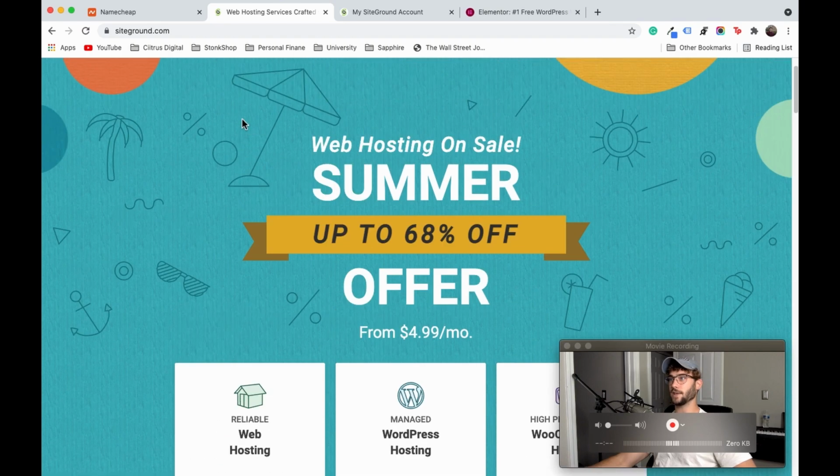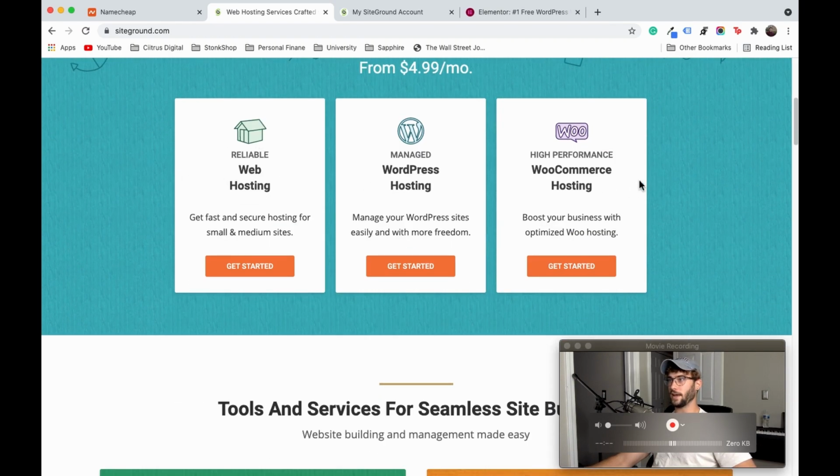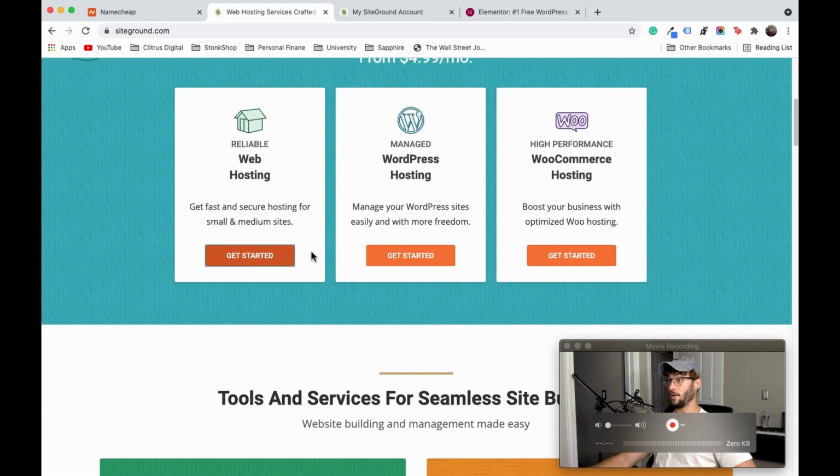Anyway, if you go to SiteGround.com and go to their hosting tab, you'll see they have 3 different hosting types right here. It's really all the same thing. Go ahead and click any of them. My computer's a little laggy today. All right, let's try this again.